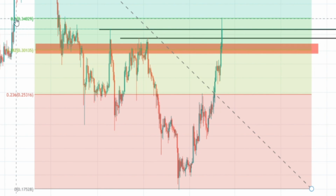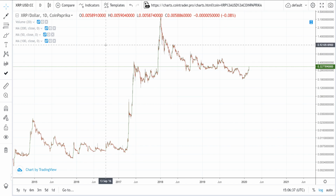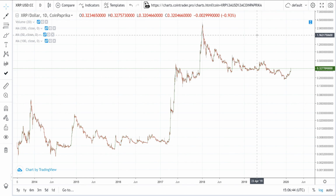We've come up and touched the 0.5 Fibonacci retrace level of this move down. So we've retraced half of this entire move already, and we've retraced it much faster than when we came down. Now, what I want to do is head back on over here to a much bigger chart and a much bigger time frame of XRP so we can get a better idea of what's going on, because price is moving up so fast, but we need to have context as to what it means, right?